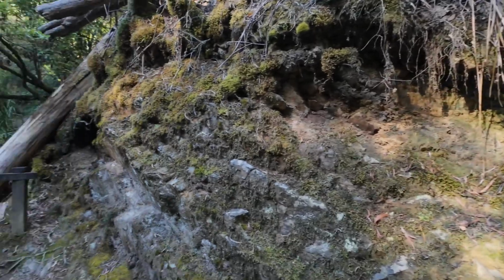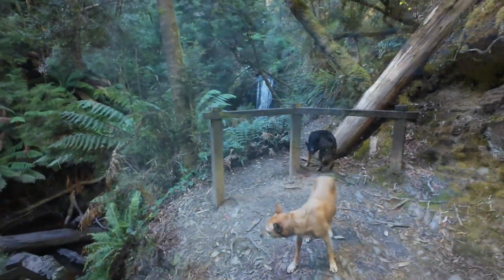So we cracked on from Queenstown. I spent yesterday, or part of yesterday, replacing the oil pressure sender there. Then we cracked on this morning to Strahan. We've gone for a walk to Hogarth Falls, which is a super easy walk.